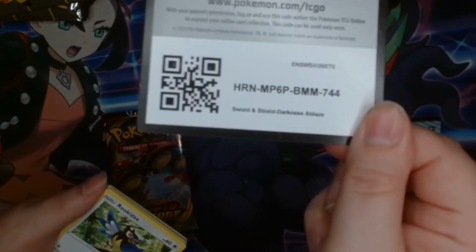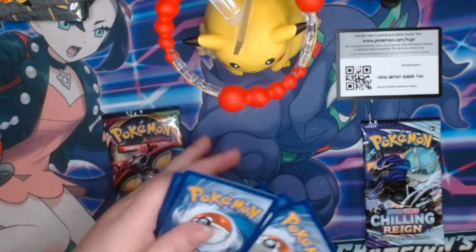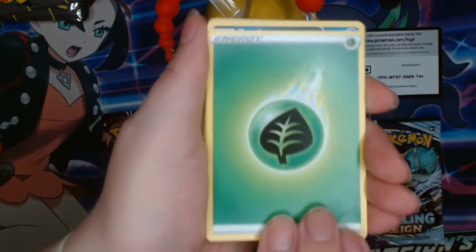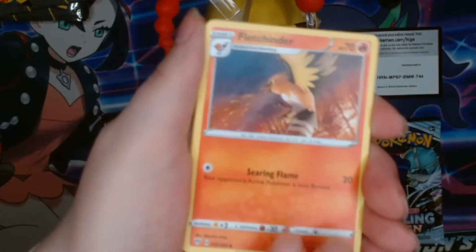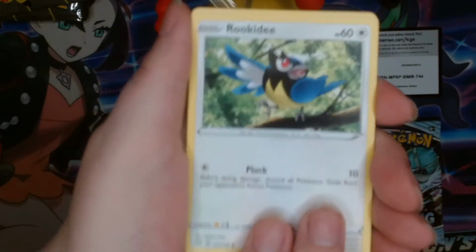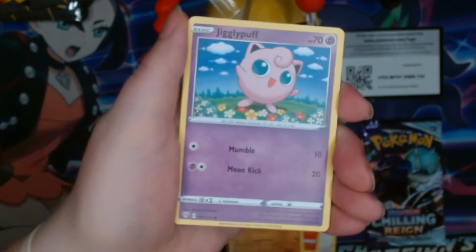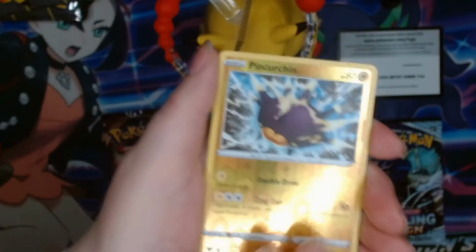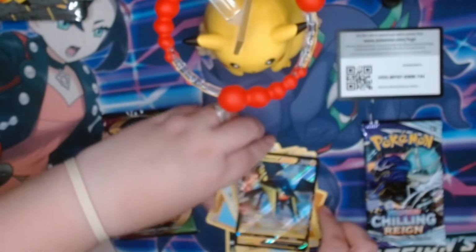Here's a code. We got a Leaf Energy, Zweilous, Fletchinder, Rare Fossil, Rookidee, Torchic, Trapinch, Jigglypuff, Ducklett, Reverse Pachirisu, and a Vikavolt. Alright.